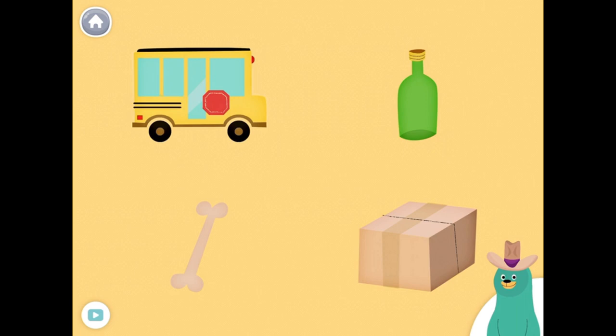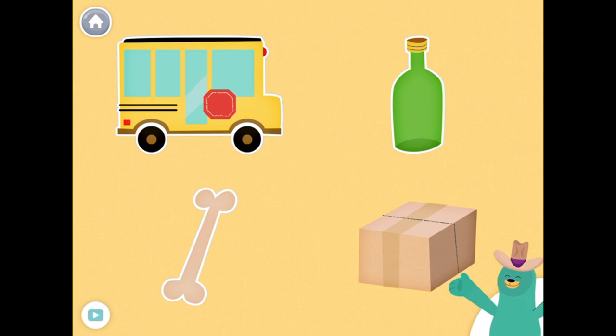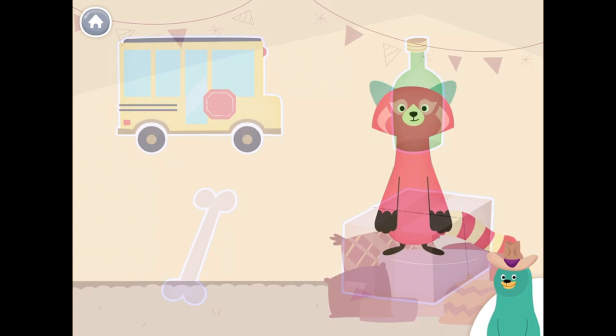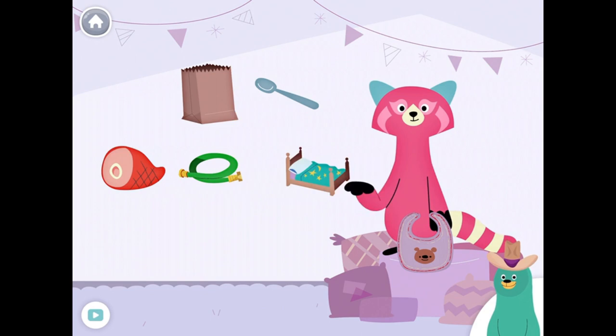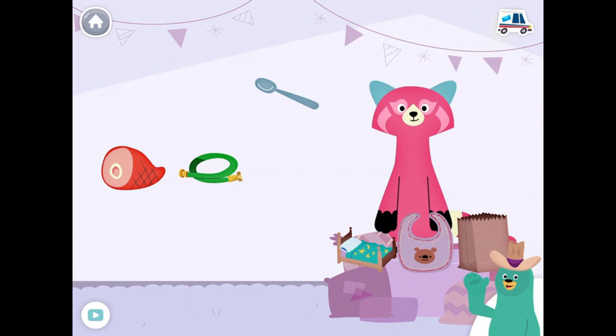Bus. Bottle. Bone. Box. Great! Give all the things that start with the B sound to Rhea. Bib. Bed. Bag. Yay! You found them!